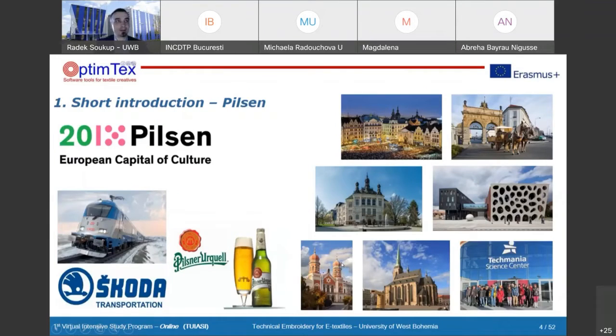Pilsen was also a European Capital of Culture in 2015, as Maribor was, and if I have the right information, Ghent is also going to be a candidate for European Capital of Culture. So here there are some pictures from Pilsen. This is the historic main square, the museum. Here is the third largest synagogue in the world, and this is the Gothic church, and the new building of the new theater.